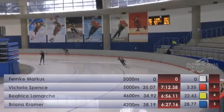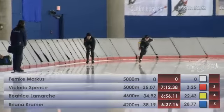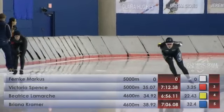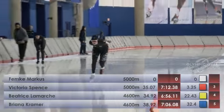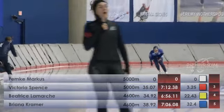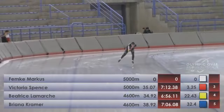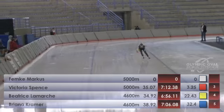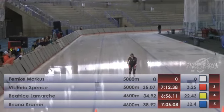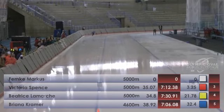As Beatrice Lamarche, another 34.9, and she will sprint this last lap. She's still looking technically solid in her very first 5K. Beatrice Lamarche on a great season. This would be an exclamation point at the end of it, as she will come to the line skating a final time of 7:30.91 for her very first 5K.